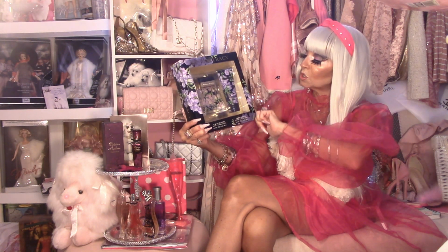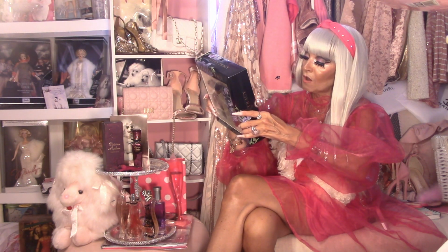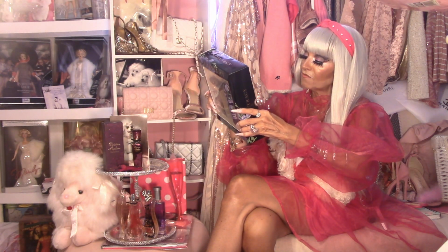It comes in a beautiful black box. It says Ellen Tracy in gold on the top. It has a very, very oriental looking vibe to it. And of course, I told you that the top notes are tuberose. So tuberose, which is one of my favorite scents because I love rose, but it has also a combination of other florals in it. But the top note, of course, is the tuberose.